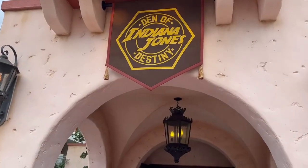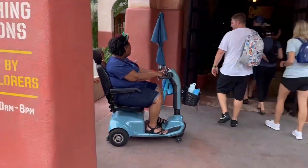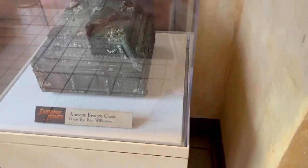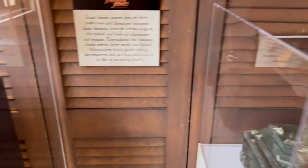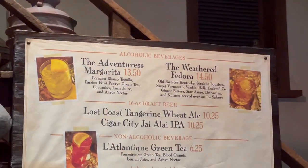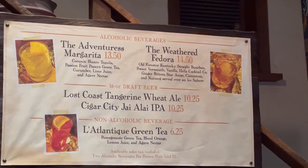Heading into the Den of Destiny, Indiana Jones. Let's see what we've got in here. Right through the door, we've got some actual movie props, one from the new movie, it looks like. And two costumes as well, Indy and Marion. I think I'm going to try either the leather fedora or the Venturer's Margarita.